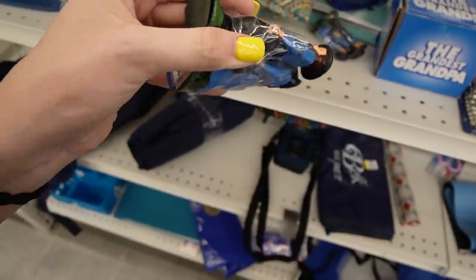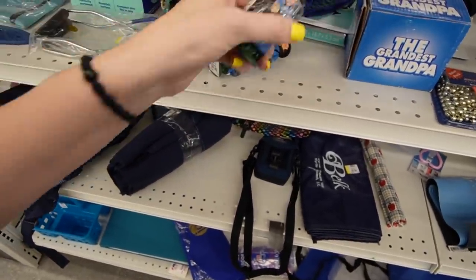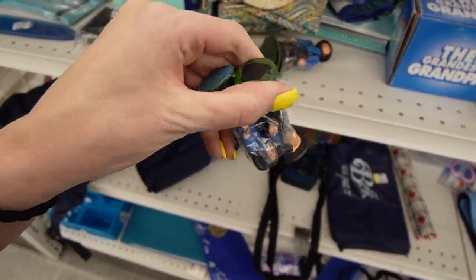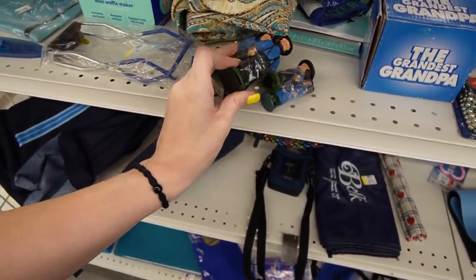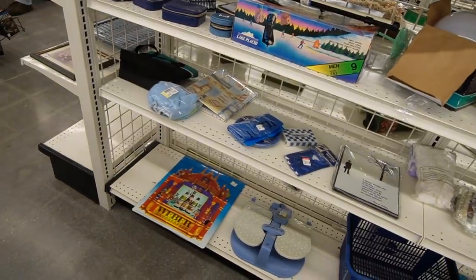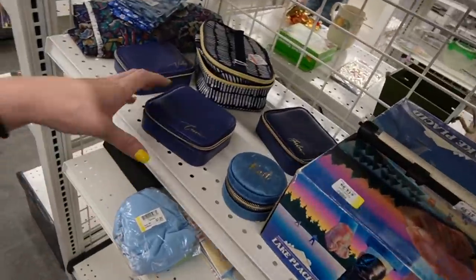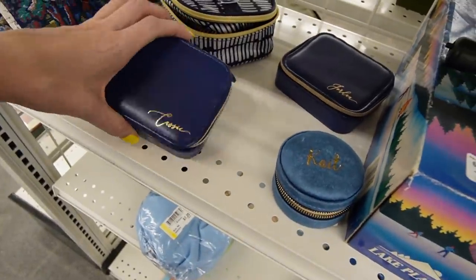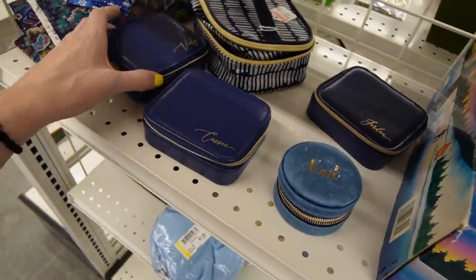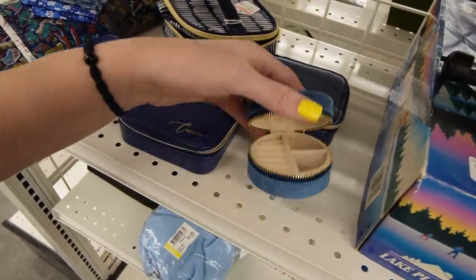Here are some cast iron Amish. Oh, it's a family. Cast iron Amish family. I wonder if that's a souvenir from Lancaster County or something. I don't know. I'm just not really seeing a whole lot here. What are these? Craftwalla. Oh, they're like personalized. Vicky, Cassie, Jordan, and Kate.